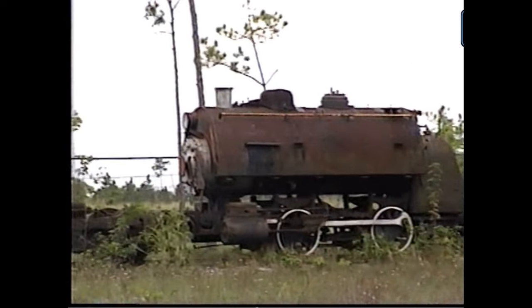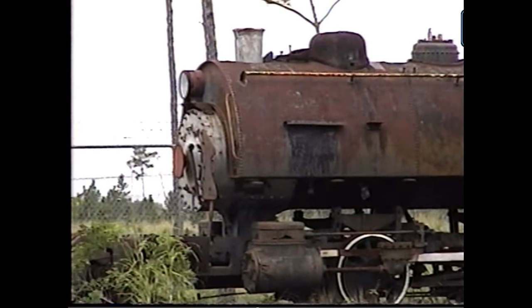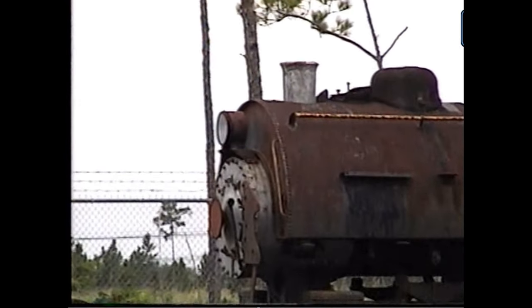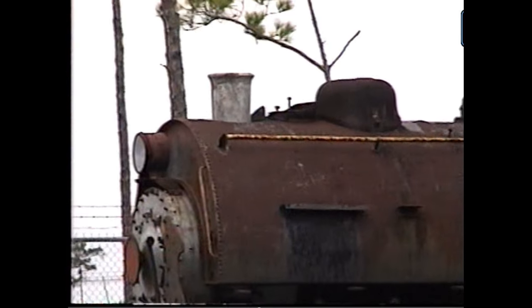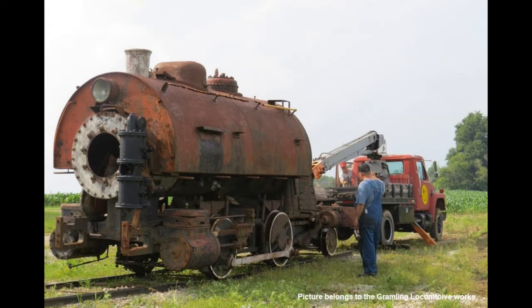I have footage of the engine at the Gold Coast Railroad Museum in 2004. You can see in the video she was in the back of the museum, abandoned in the weeds. In 2013, she was purchased by the Grambling Locomotive Works.